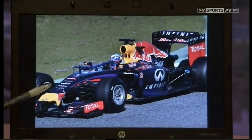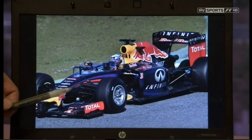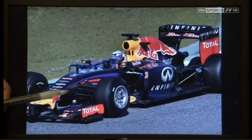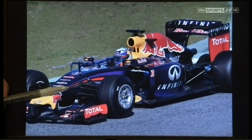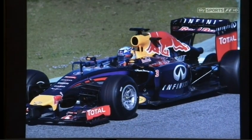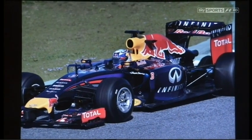This car would actually be illegal if it was entered in a race at the moment, because it doesn't have the front wing camera mounts, which should be somewhere there. And they're not on there. I think Red Bull considered that was the least of their problems and didn't bother putting them on. But they should be there, and they should appear by the time of the Australian Grand Prix.